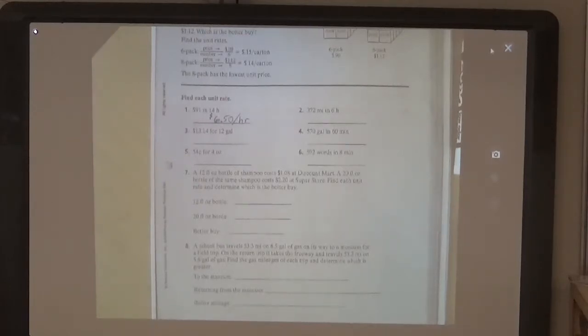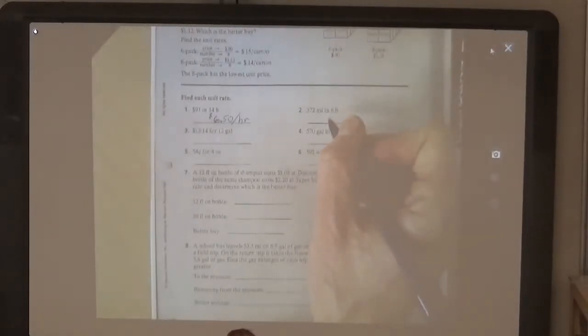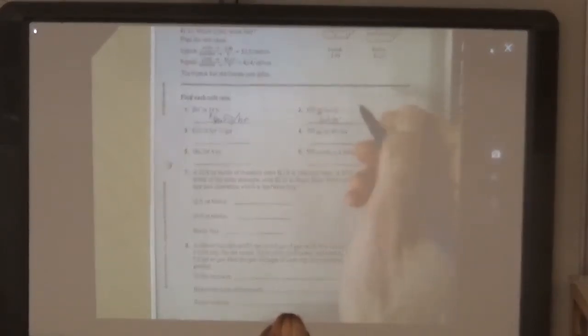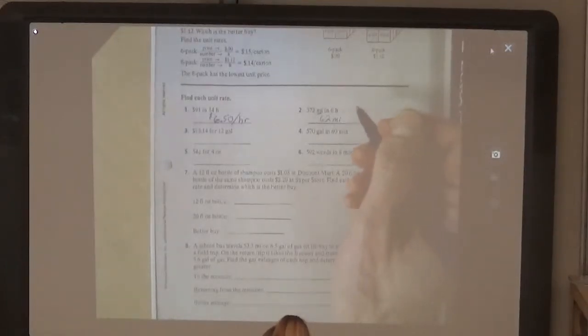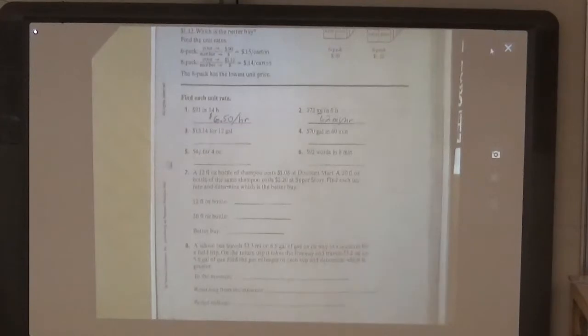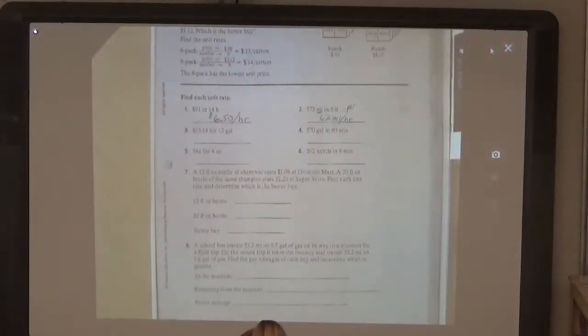Yes, it is. So how do you label that then? 62 miles. And since it's a rate, we have to have both labels. Miles per hour. Correct. So miles slash hours. That slash means per. Per one of the other. Per means for every one of. Okay?